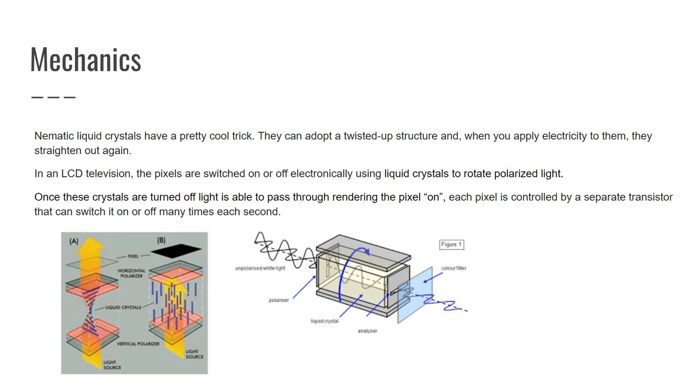When it's switched on, it doesn't rotate the light, which is blocked by one of the polarizers, and the pixels look dark. Each pixel is controlled by a separate transistor, a small electric component that can be switched on or off many times each second to produce a moving picture on a screen.